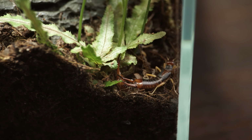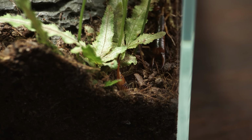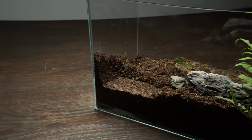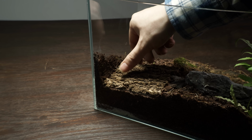Most of the earwigs went straight for the plant roots like it's a 5-star hotel. Guess that fancy hideout was just taking up space, total waste of real estate. So I ditched it to free up some room. Swapped in a nice chunk of bark instead. Now they've got another cozy nook to crash in.